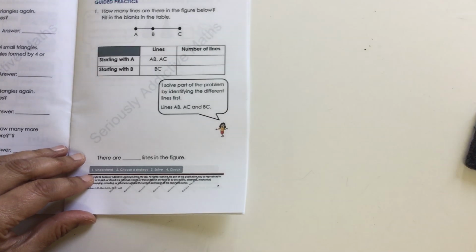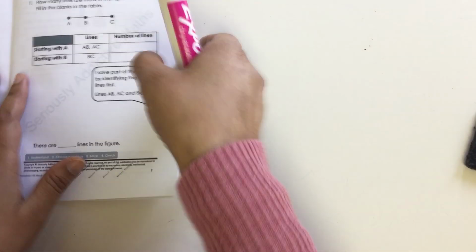Okay, all right, so let's look at the guided practice. So we have a line here.